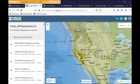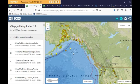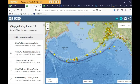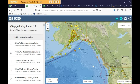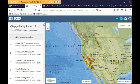Here's Yellowstone. Here's the Pacific Northwest. This is the Cascadia subduction zone. Here's the Juan de Fuca plate. We can see a lot of activity in these Aleutian Islands, all around these red lines. Here's Alaska. They have high activity up in Alaska.